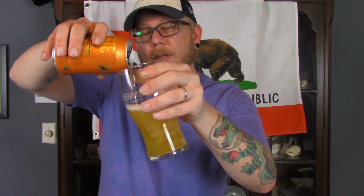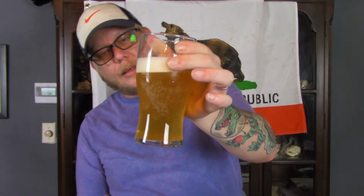So we got a really pale yellow color. It's pretty carbonated. A nice white head. Really fine bubbles and slightly under medium sized bubbles. Doesn't look like it's going to last very long, but it may.